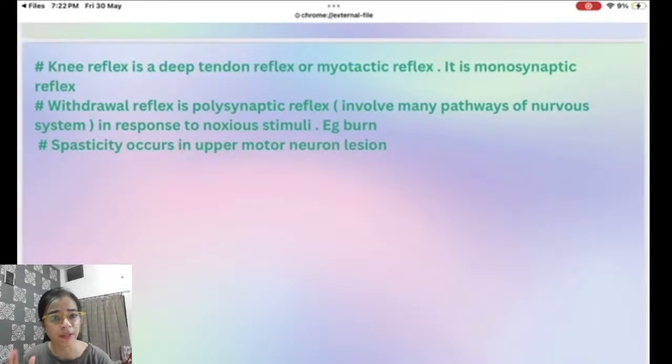Only one pathway of the nervous system is involved. That's why it is a monosynaptic reflex. Then there is the withdrawal reflex. It is a polysynaptic reflex. It involves many pathways of the nervous system in response to noxious stimuli, like in burns. Then spasticity occurs in the upper motor neuron lesion.